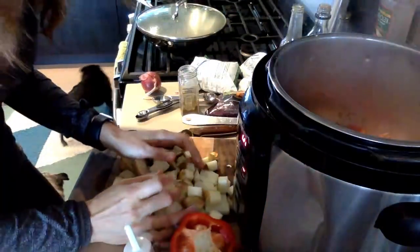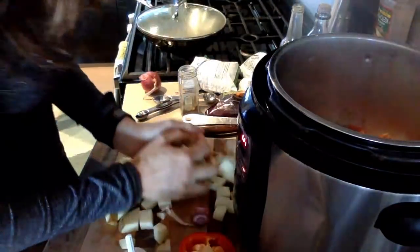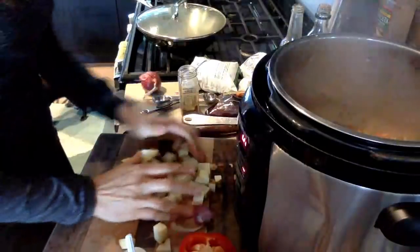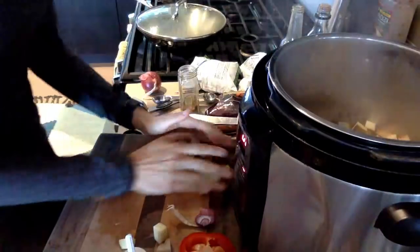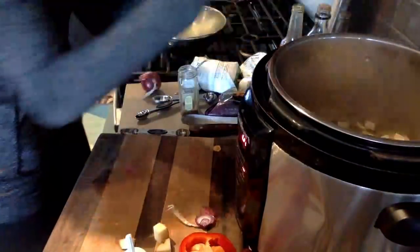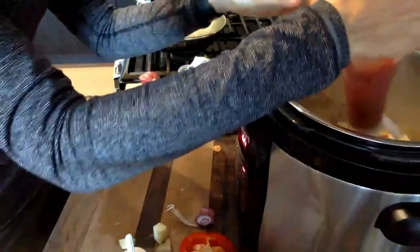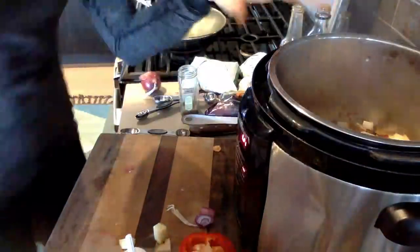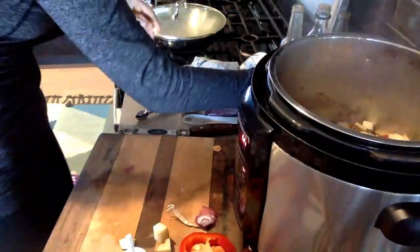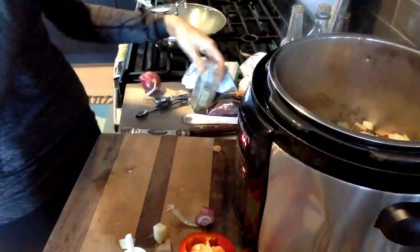Now I can just add these tomatoes that I chopped up. Let's see, what else do I need to add? Oh, my ketchup. Can't forget my ketchup. And you guys know this is the brand I use, it's unsweetened, but whatever ketchup you have is fine. I really like a little extra tomato flavoring here, so I always add a little bit extra ketchup.